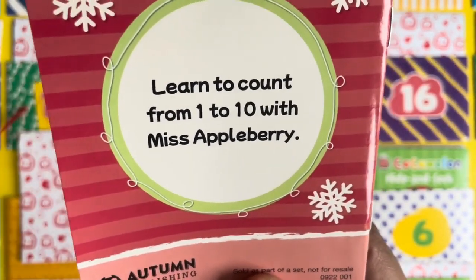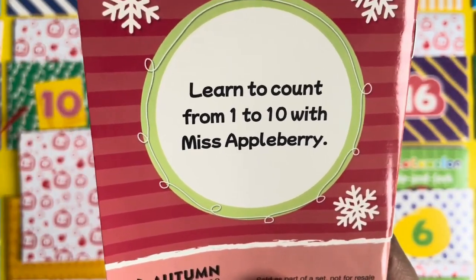1, 2, 3, 4, 5, 6, 7, 8, 9, 10. Learn to count from 1 to 10 with Miss Appleberry.